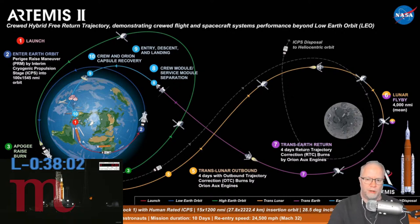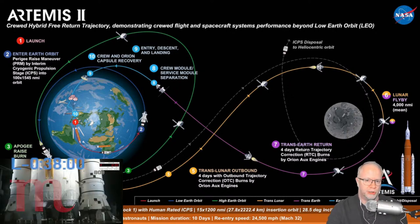And then we have the two new folks. There's Jenny Sidey and Josh Kutryk. It could be either of them as well, although I suspect that they'll probably be saved for the next Canadian seat, because as part of our contributions to the Artemis program, we actually have two seats on upcoming Artemis missions.